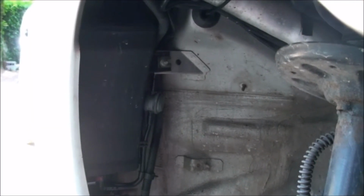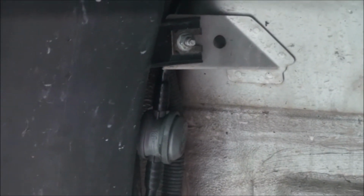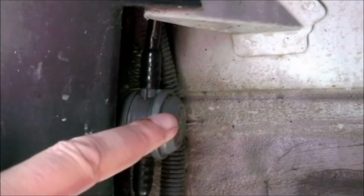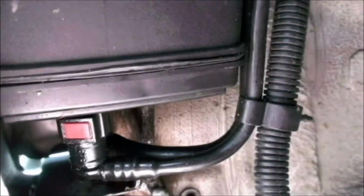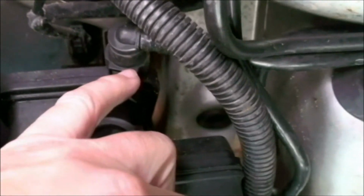Right, so we've got a 10mm bolt there. That's the valve. These are all unclipped lower down. I shall have to change the camera angle to show you that. We've got our non-return valve there. And as we come down the canister, we've got two lines here that unclip. This is our breather tube. And then we have one up here that has to unclip.